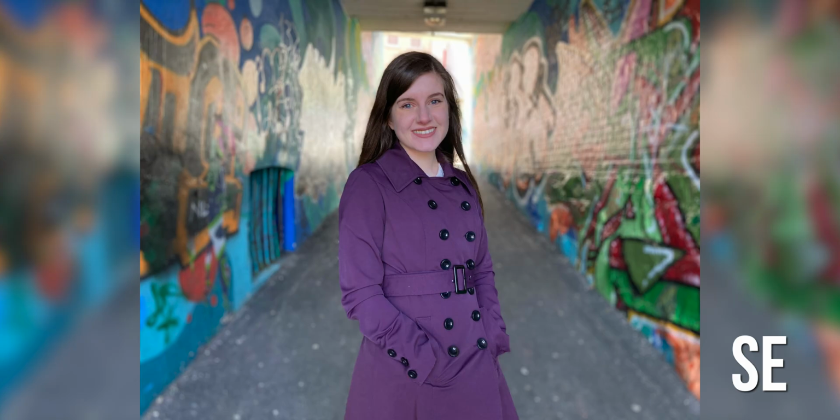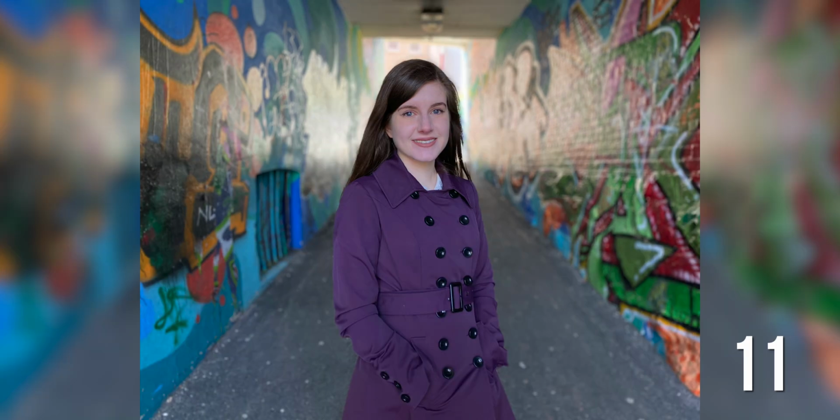Again, portrait mode is doing a great job here, but the SE warms up the image a little more than it should. No big deal.